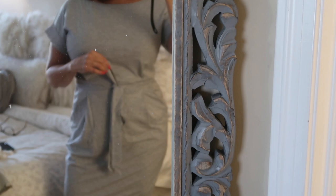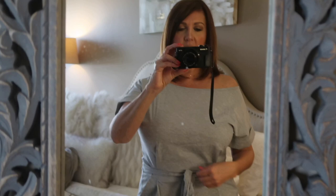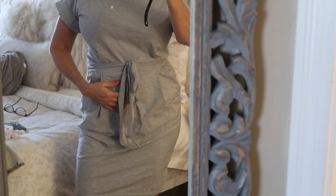Alrighty, guys, so look how cute this is. I love this dress. It has a belt, and of course, I love a dress with pockets. And this one is an XL because I wanted it to be big enough where you can wear it off the shoulder. And then I got one in another color, which I'll show here in a minute, in a large. The reason why I did that is because it does have some give, but I just wanted to be comfortable. I didn't want anything really, really fitting. But I think it is so super cute, and you're gonna love the price of this one too.